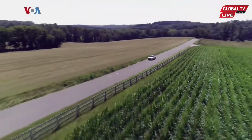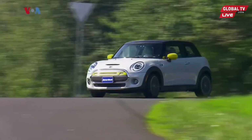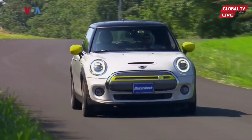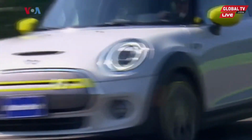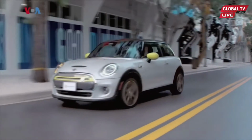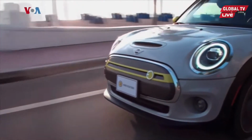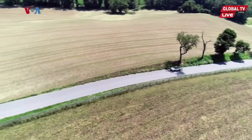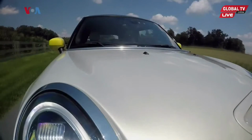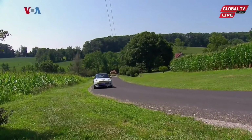Well, it has taken until now for this Cooper SE to finally bring the brand into EV prime time. And we're not entirely sure what took so long. It's not a new chassis, but a modified version of the current Cooper S. And the electric motor that powers it comes from the BMW i3, mounted up front right where the gas engine would be. But since battery placement was not a part of that original design, engineers were left with fitting them wherever they could, mostly where the fuel tank and transmission would be.